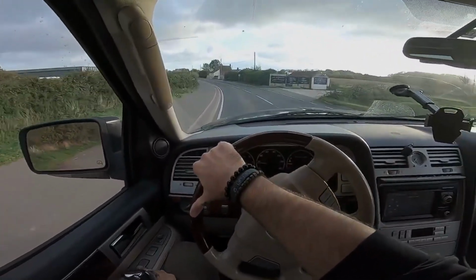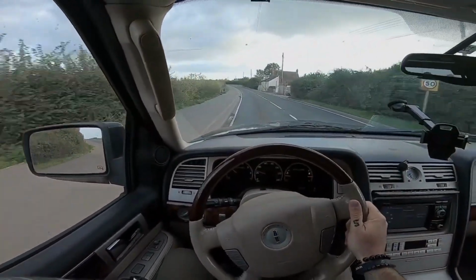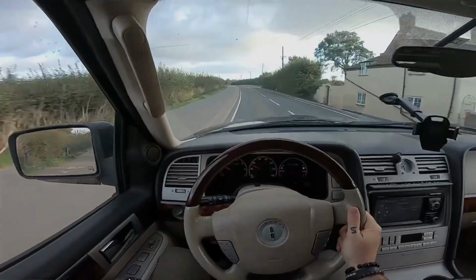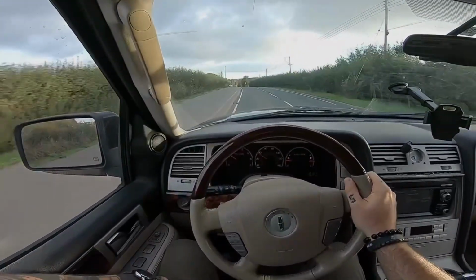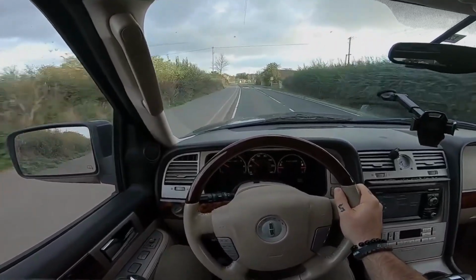This one is one of only about 60 Lincoln Navigators in total in all of the UK from any model year, one of only 8 from 2005, and one of only 6 in black. So if you do see a black Navigator on the road, there's a 1 in 6 chance that it could be me, and I am considering putting my private plate on it, so that will narrow it down even more.